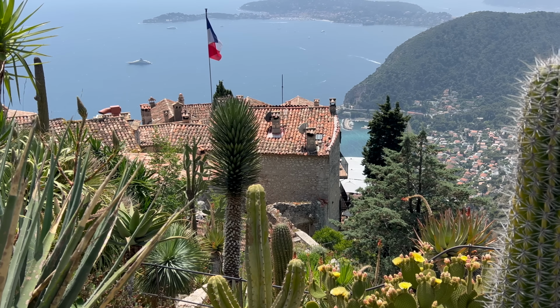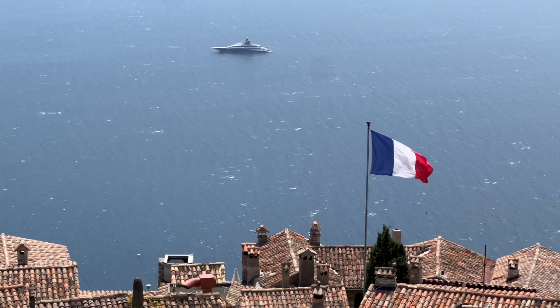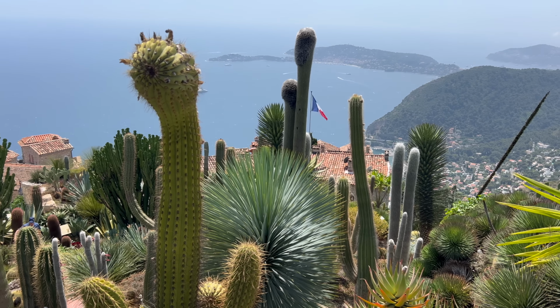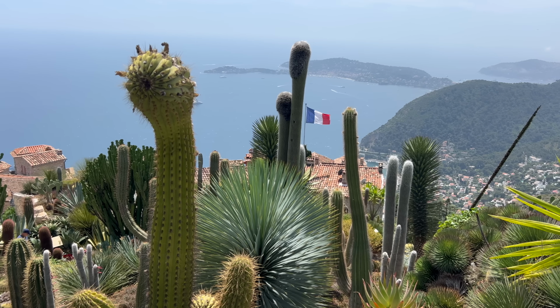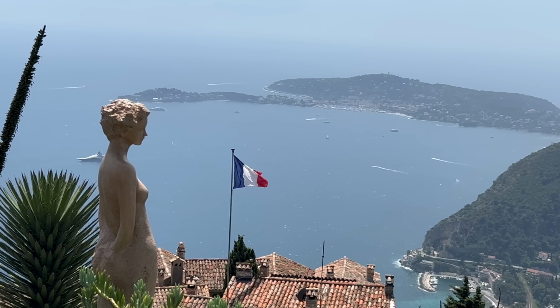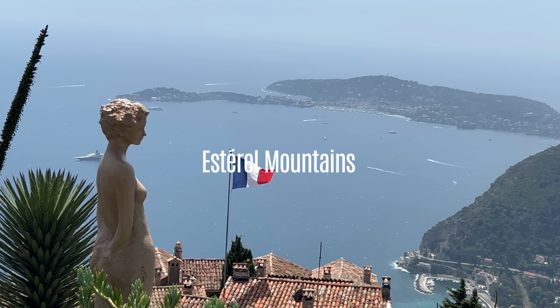Ta-da! This is what you get. Lush succulent plants, the tiled rooftops of the village, and way down below, the sea stretching out with Saint-Jean-Cap-Ferrat in the distance. The sky is not quite clear for us today. Usually you'd see all the way to the Estoril Mountains in the far west.